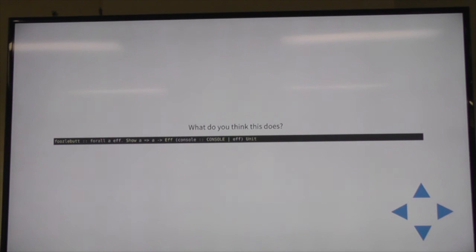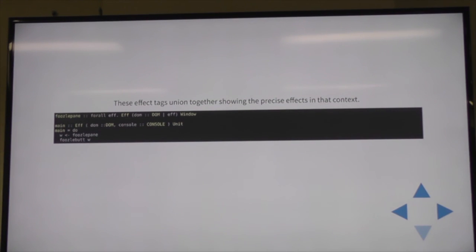If you could only ever put console.logs on other things that are console.logs, it wouldn't be very fun. But this allows you to say, I'm okay with those effects growing, so you're fine to build that into a program that has other effects. And we see these effect tags unioning together here. If we have something called FoozlePane, which obviously just gets the window, in the DOM effect context, it's an extensible effect that can be extended again, so it's open.